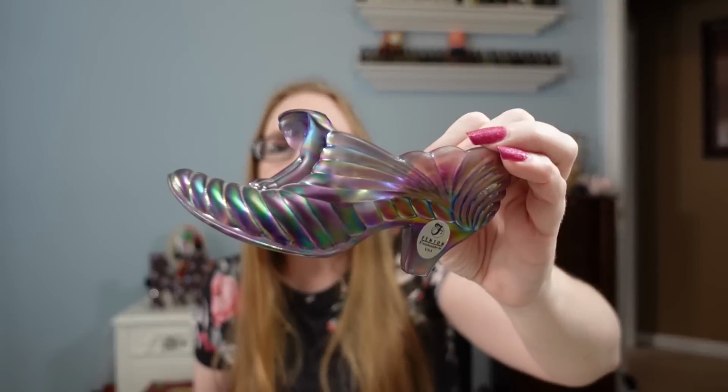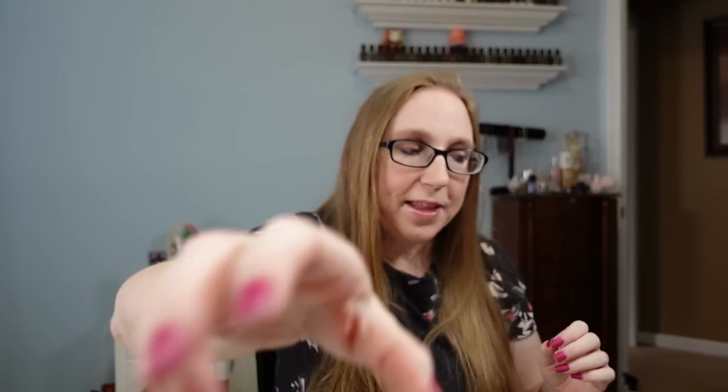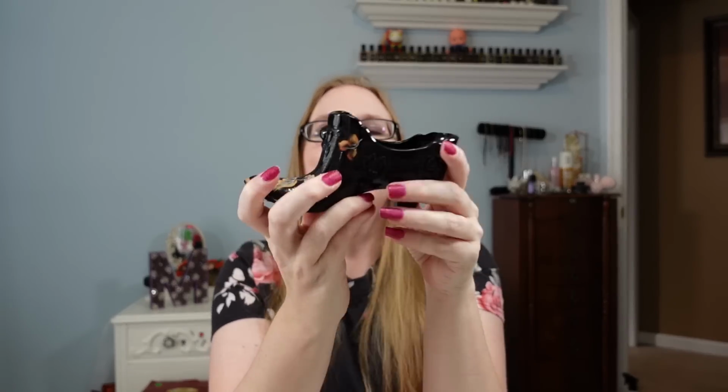We paid $3 for this. So it was choice off the tray, $3 a piece. So he nabbed this one for $3. And this one's listed as a buy it now for $19.99. So he grabbed that one. I wasn't planning on grabbing one, but this guy spoke to me so much.